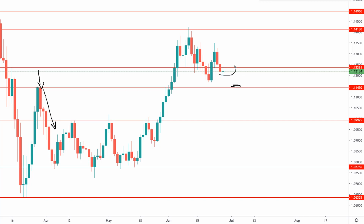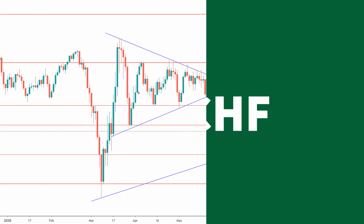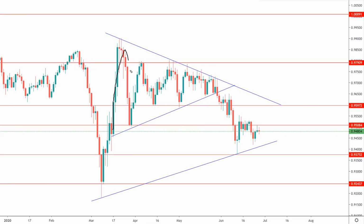So I want to see what the bulls and the bears have to get done at this zone next week. The next currency pair on our watch list is the USD paired against the Swiss franc, and we can see how price made a rally right here. There is a fluctuation of price before price broke downward, and this was a symmetrical triangle right here. So we can figure out the same pattern seems to be transforming at this zone right here.